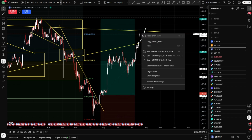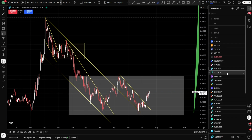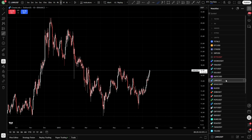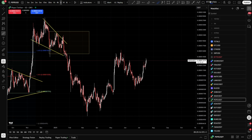Ethereum here is having its time in the sun, heading up as you can see. XRP also heading up. We've got Solana heading up to the top of that range that I was talking about before as well. Chainlink also moving up. Quite a few cryptos finally having a little bit of a move to the upside, as you can see.